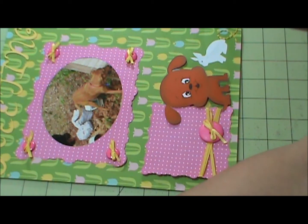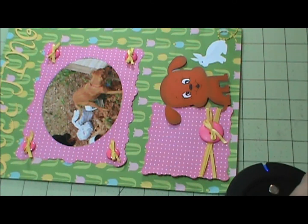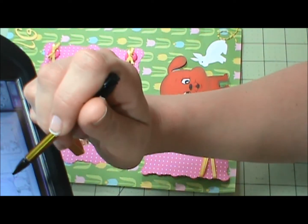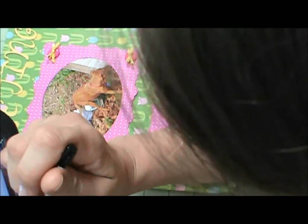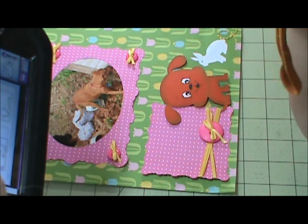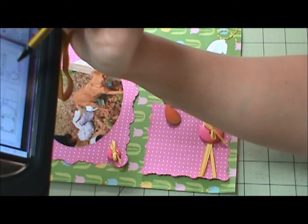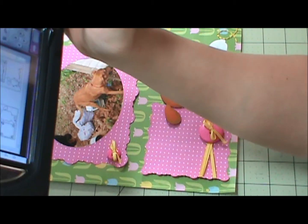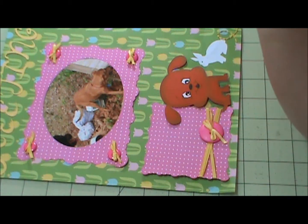And my frame is 6.09 because I had to try to make it so it fits my picture. Alright.